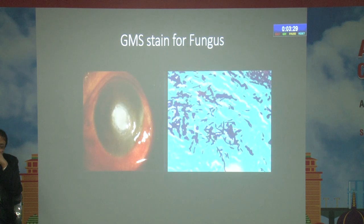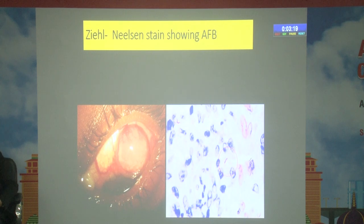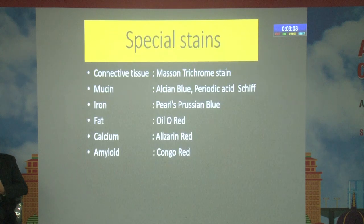Here a Flexner-Wintersteiner rosette is seen with a central clear lumen. In the case of fungus, we do the Gomori methenamine silver stain. Fungus will appear black against a blue background. Ziehl-Neelsen stain shows acid-fast bacilli as pink against the blue background. This is a conjunctival tuberculoma, which was excised, and the paraffin section on special stain shows acid-fast bacilli.